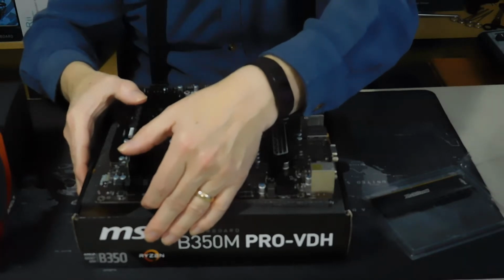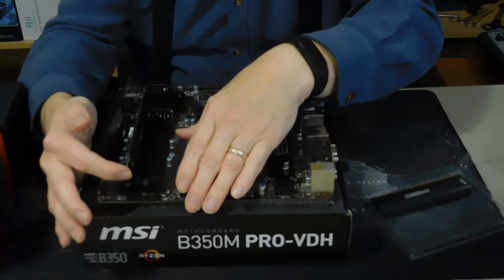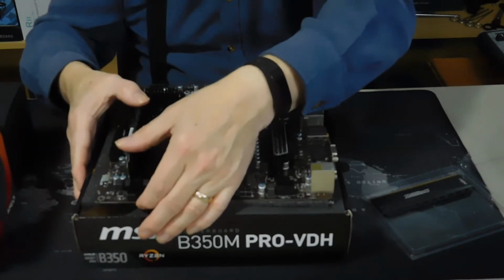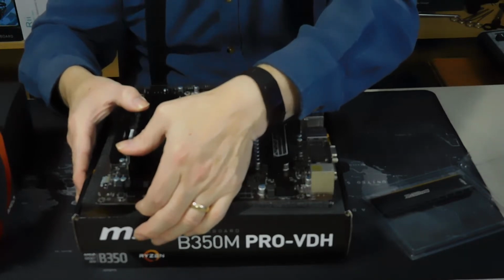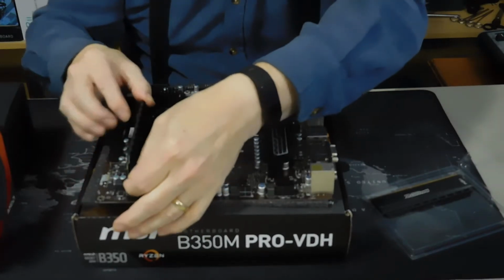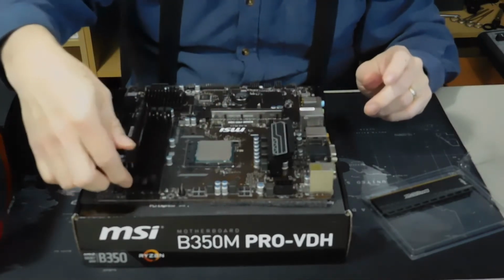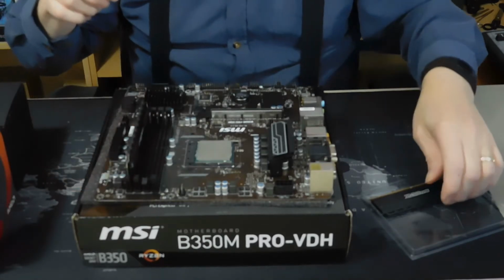Then what you're going to do is push down, and when you push down, this is going to come up automatically and lock itself into there. So you're going to listen for a little click. So we'll push it down, and what I do is I go on both ends and then push straight down. And you could hear, I heard a click on this side and a click on this side. And now it is straight up into there, so I know it's gotten into the little notch.